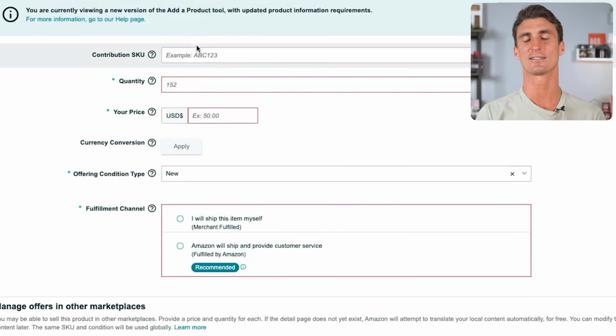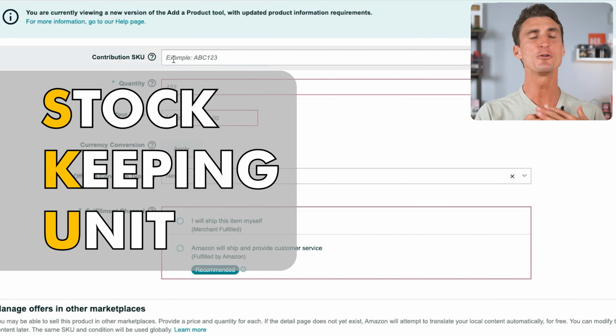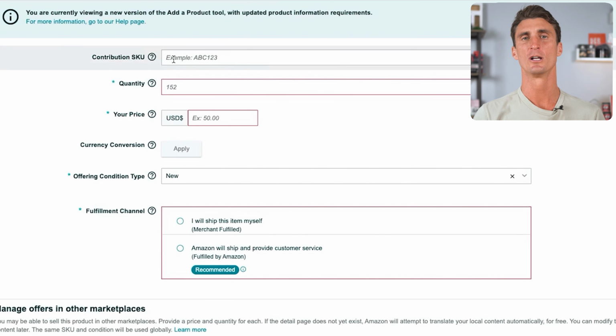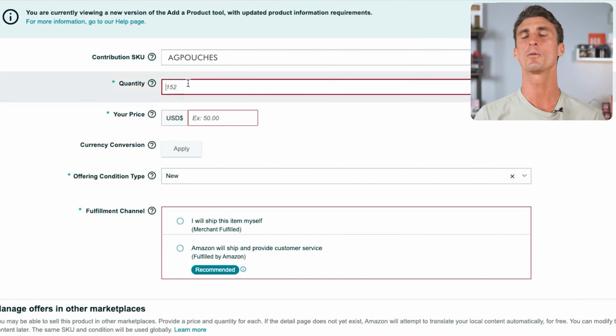Then Amazon's gonna ask you a list of questions. The first is, what do you want the SKU to be? And this stands for stock keeping unit. And you can put whatever you want here. This is just for you so that you know what product you're talking about. So we just put AG pouches here because I know what that means. The next question they ask is quantity. And you can always hover over the question marks here for any questions that you might have. And we ended up buying around 60 of these, so I'm gonna put 60.